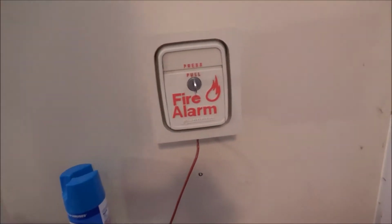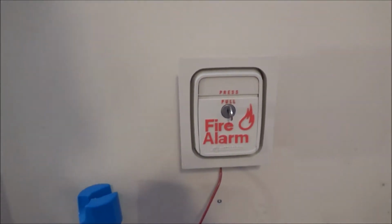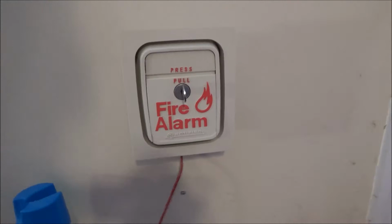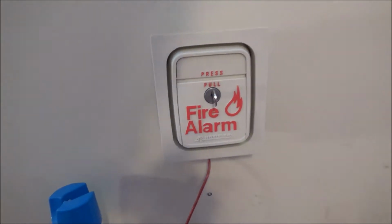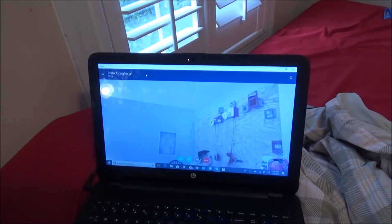Here is my LNG-1W with the semi-flush plate. And this guy is frickin' awesome. What'd you say, Frank? I said, can I tell everyone who's watching something?